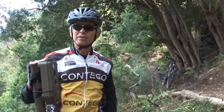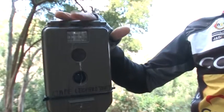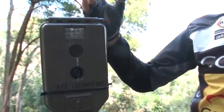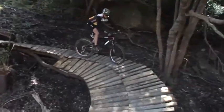Here we've got one of the cameras, Cape Leopard Trust. We've donated 5 cameras. So just before you get onto Pof Adder, look right, look at the camera, smile, and then have a dream on Pof Adder.